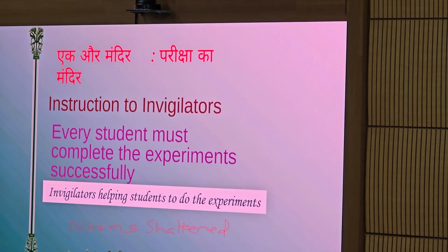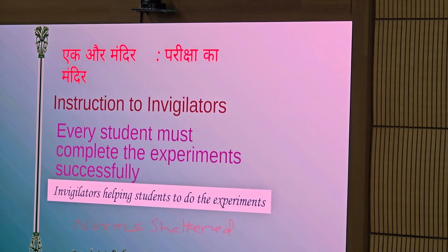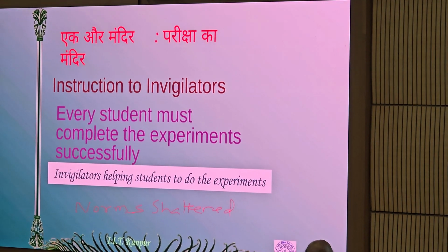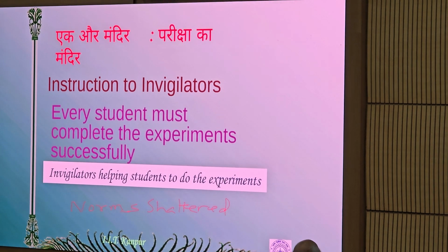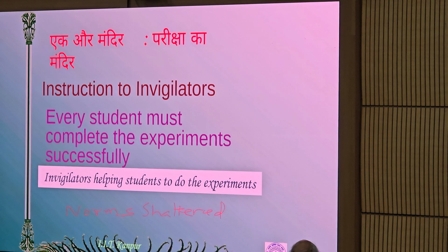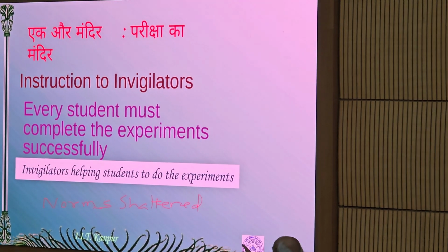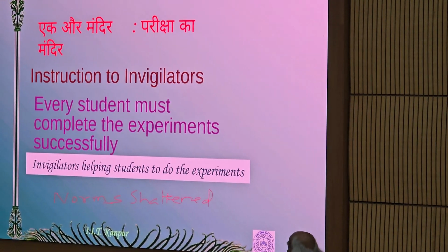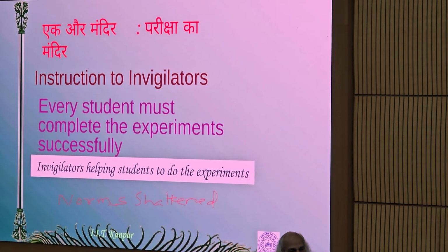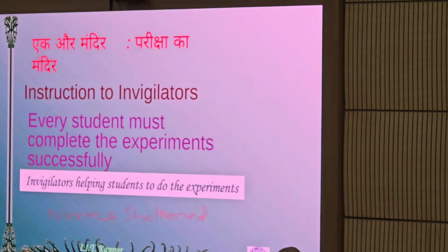The instruction to the invigilators or evaluators, whatever you call them, is that any student who has been selected for the semi-final and final and called to IIT or Sopan Ashram Kanpur, we call about 40 such students out of 1000, every student must complete the experiment successfully. There also we give three experiments. No student can go without performing the experiment. Evaluation we will do. That's not a big deal.